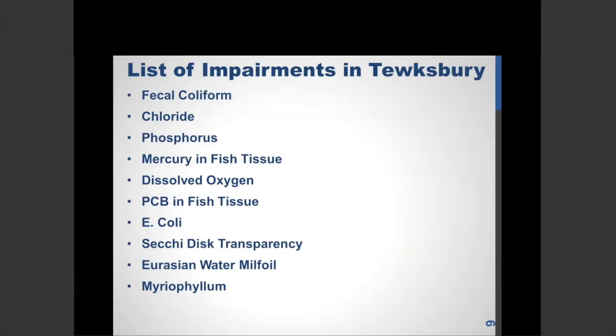PCB in fish tissue is another chemical waste. E. coli is another one, with the fecal coliform, which comes from sewer backups or sewer overflows, septic tanks, or pet waste. Secchi disc transparency is another definition used by the EPA. That's when there's a lot of turbidity, or the water is very cloudy and doesn't allow any sunlight in, and it creates an unhealthy waterway.